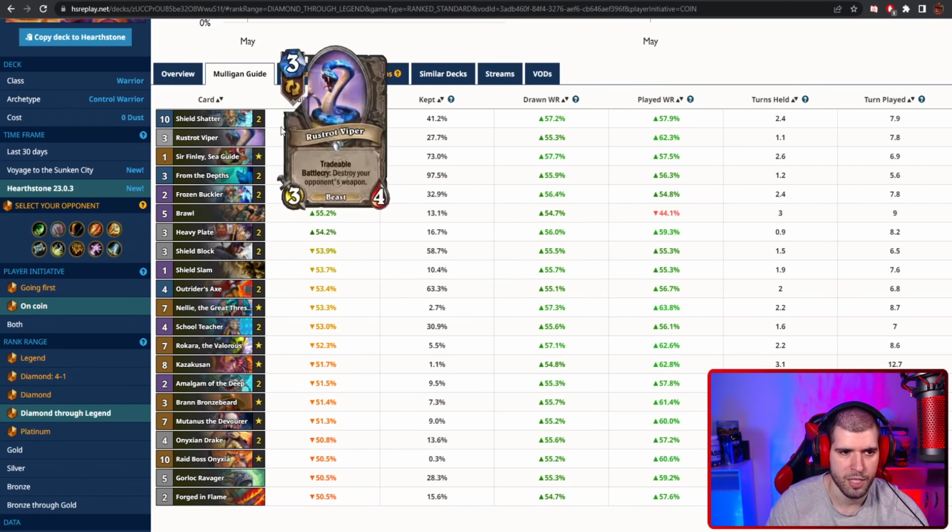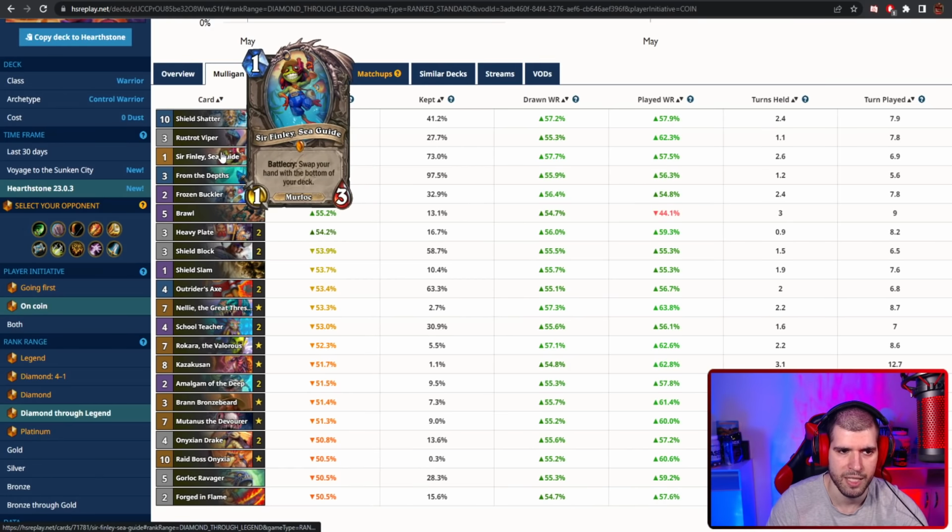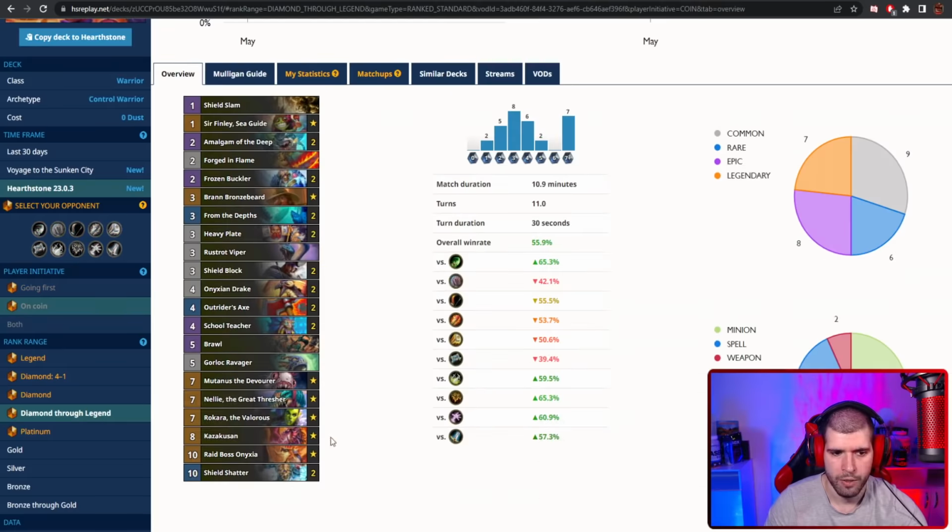One on the coin, this is what it looks like, and again, it's pretty much close to the same. Sir Finley might also be a considered keep in this case. And that combo works really well with From the Depths. All in all, the deck is pretty expensive, and people are also considering this deck might get nerfed, but honestly, if Naga Demon Hunter gets nerfed, that would be a nerf alone to this deck, because that's its best matchup.